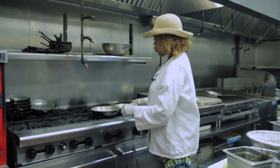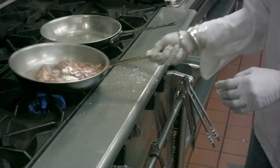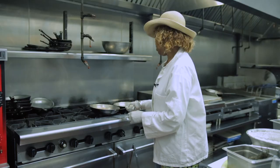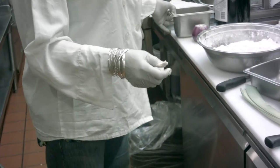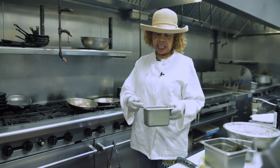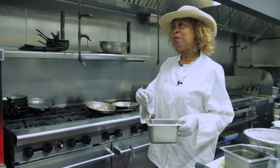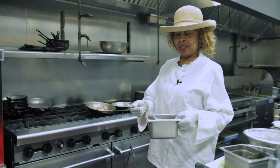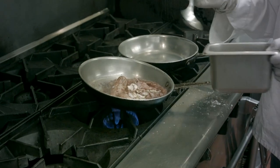Because coq au vin is really a dish that's very much a home dish. The French dish that's very home. We're going to add a little bit of the demi-glaze. A demi-glaze, you can Google demi-glaze and find out how to make some demi-glaze for your sauce.